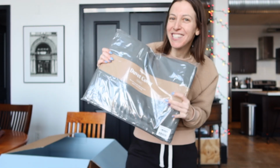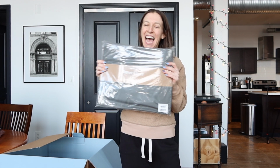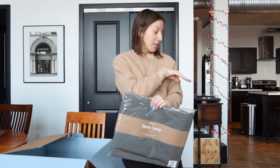I am so freaking excited to get this on our bed also, because right now we have a very light, like a taupe, kind of grayish duvet cover. I can't wait to put on the green. I don't know if I'll put the green one on our bed, but I'm absolutely putting the green one on the daybed. Like, I'm doing the daybed stuff today, literally today.